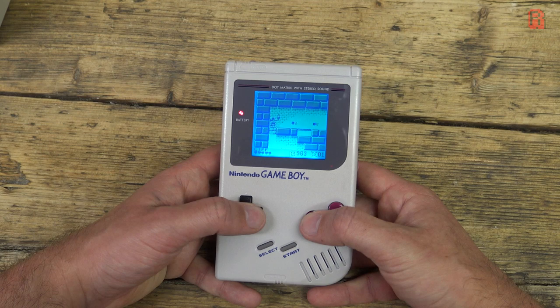Now, there's always more that you can do. In fact, I've got right here a capacitor kit to recap the Game Boy. There's about 19 through hole caps, so not too big a deal, certainly not a laser active size job to recap it. So I'll be doing that next.